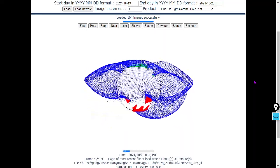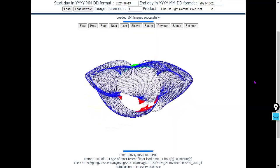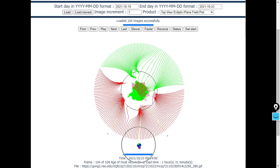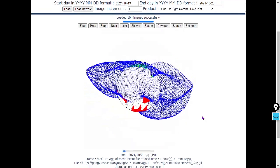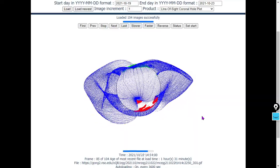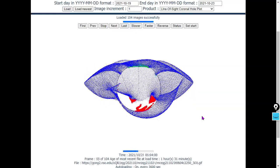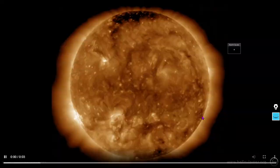Here's the line-of-sight coronal hole plot showing the sun's B field in blue. These blue potential field surface source lines are the sun's B field, as measured by 51 ground-based magnetometers here on Earth, as well as magnetometers at Lagrange 5 on STEREO A and Lagrange 4 on STEREO B. And we see some well-defined coronal holes making up a large portion of the earthly disk in the southern hemisphere there. You can see all those South Pole-oriented coronal holes in red. Fewer North Pole coronal holes showing up.